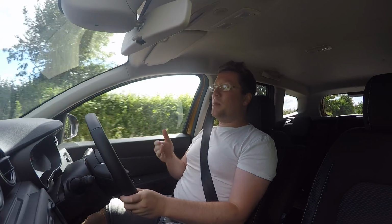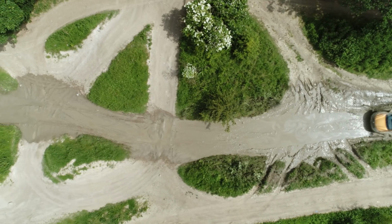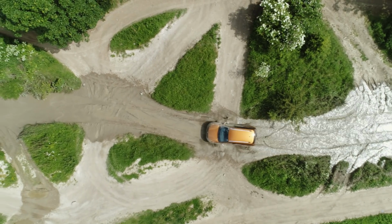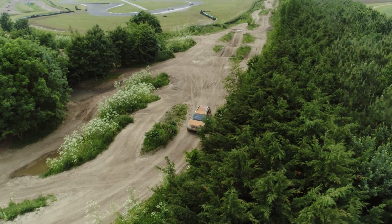Included in that upgrade of the technology to go with the engine are things like downhill descent for your four-wheel drive models, which was what I felt it was lacking. Now, to anyone watching doubting the off-road credibility of a Duster, I ask you to watch this next scene in great detail, as it will put any doubts that you have to rest.